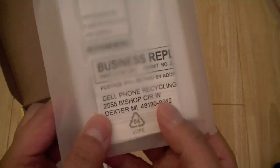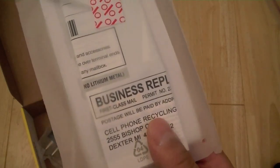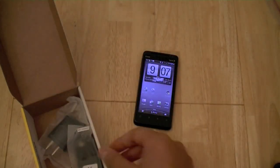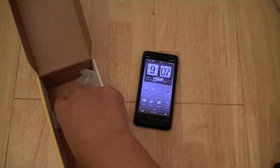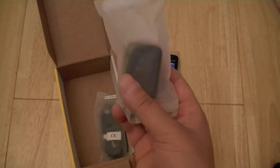You also have a nice postage prepaid recycling envelope where you can go ahead and send in your old phone or smartphone for recycling to help conserve the environment and to prevent electronic waste from ending up in our landfills. You also have just two accessories which come with the phone.